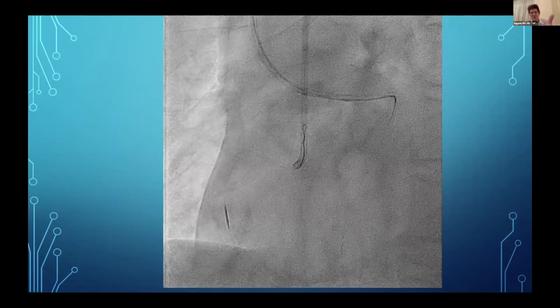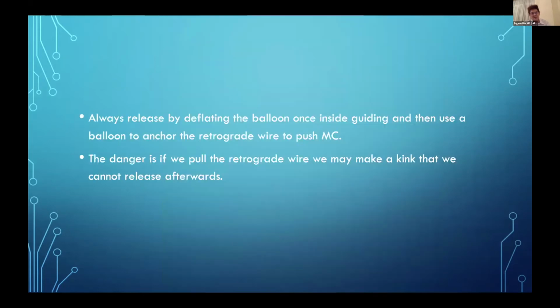And now I should use a balloon, the same balloon that I've been using to do the SUMI2G to anchor the wire in the guiding, and I can push across. So always deflate the SUMI2G snare in the guiding so that you don't kink the retrograde wire.